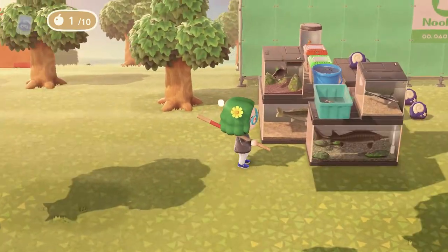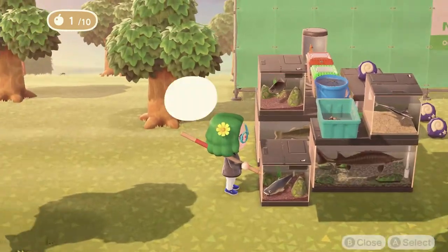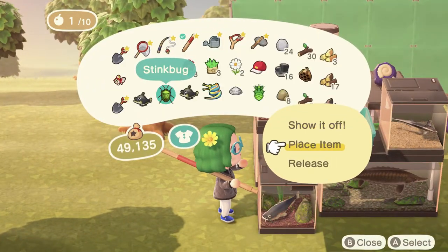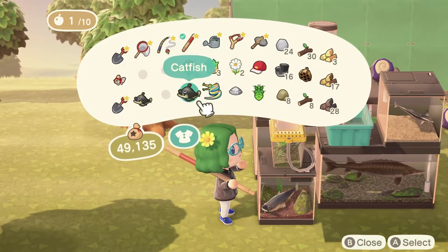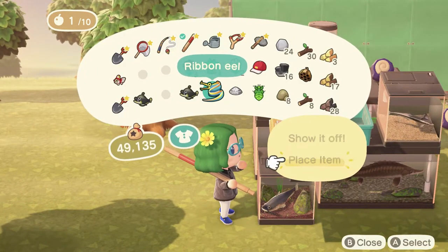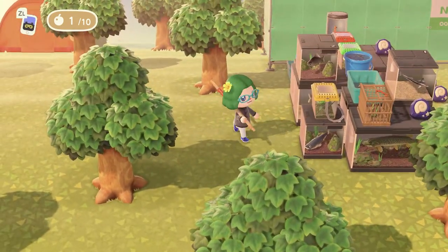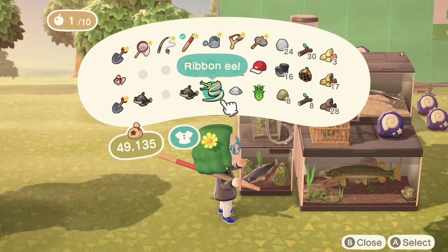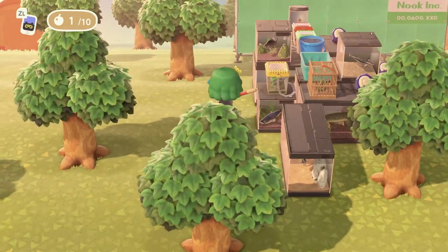Gotta put some more animals out here. Here's a catfish. And a stink bug. And an eel as well. Oops. Yeah, that's too close. The museum really needs to open up soon. Look at this mess. Whoa, that's a big one. Okay.